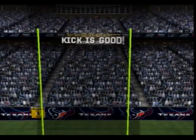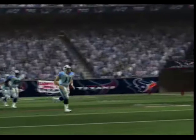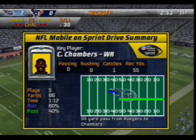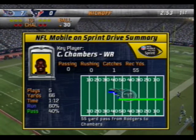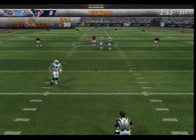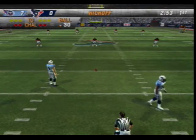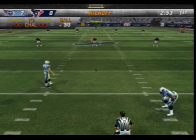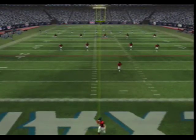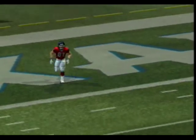Extra point attempt is good. So following that touchdown, the score is 7-0, Titans. Crosby looks like he's just about ready to kick this one off. This one is fielded by Robbins.